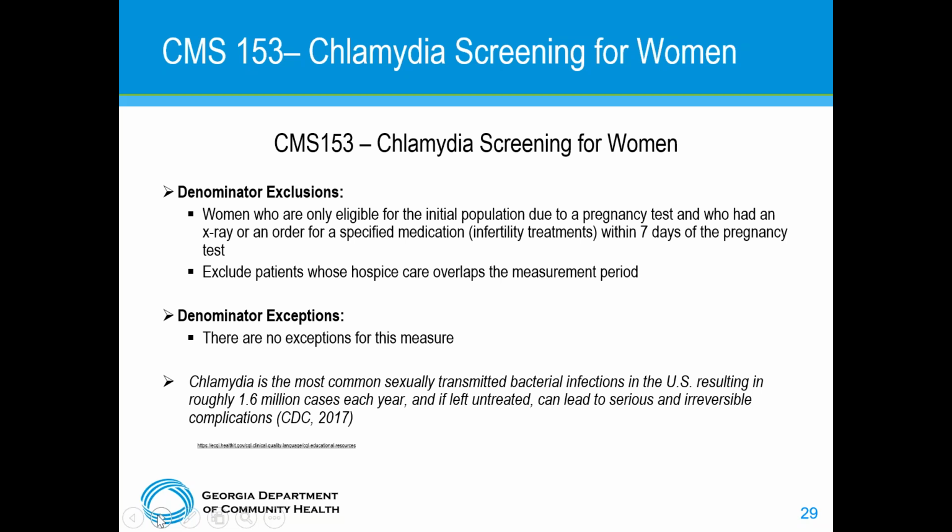So our denominator exclusions for this measure are the women who are eligible for the initial patient population due to a pregnancy test and who had an X-ray or an order for a specific medication within 7 days of the pregnancy test. Also excluded are those patients whose hospice care overlaps the measurement period. Again, there are no exceptions for this measure.